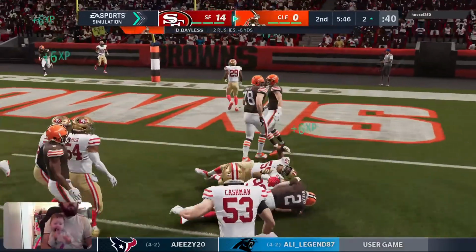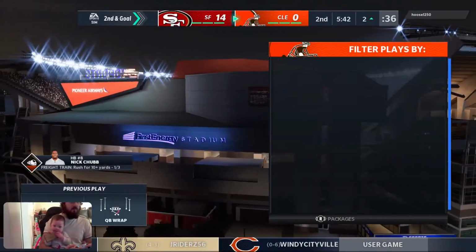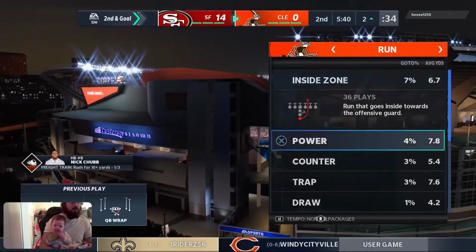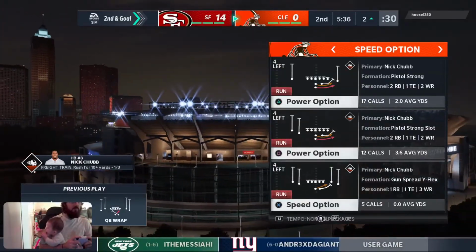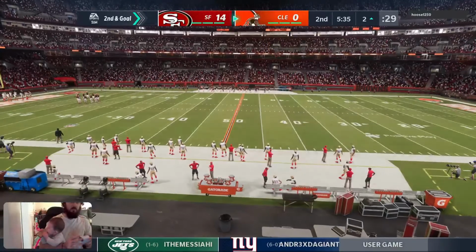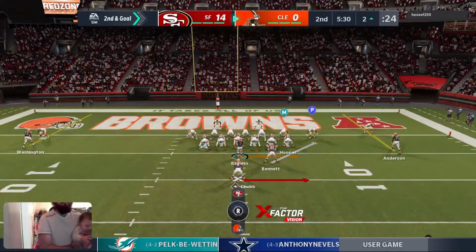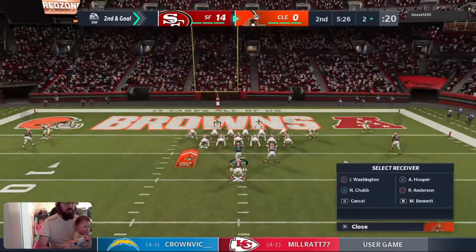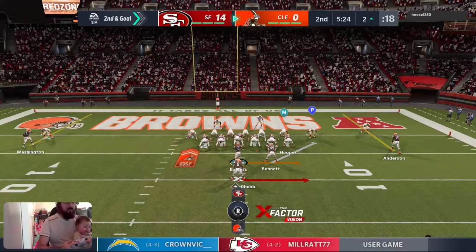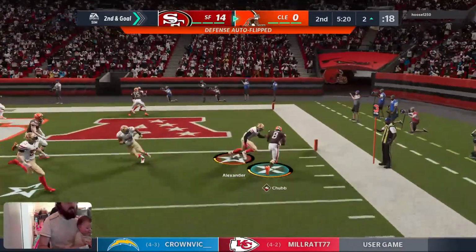Nothing doing there. They're going to wind up holding him at the 2. No gain there as he kept it himself at 2nd down. No gain on the play. Leads to 2nd and goal at the 49ers 2-yard line. They'll come out in the pistol. They'll give it to Chubb.